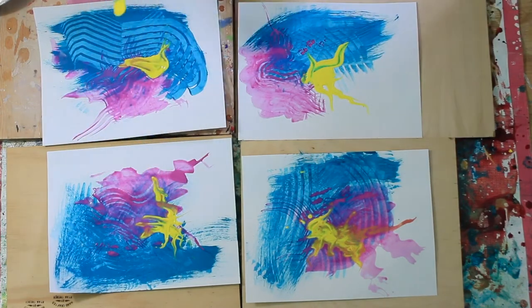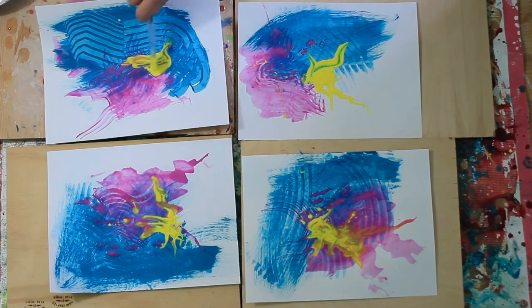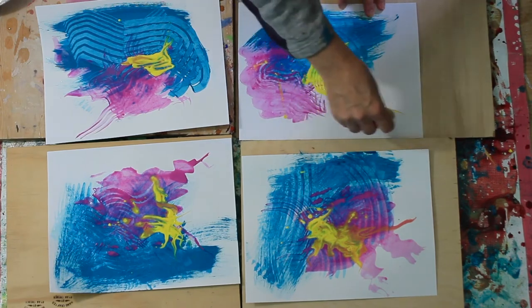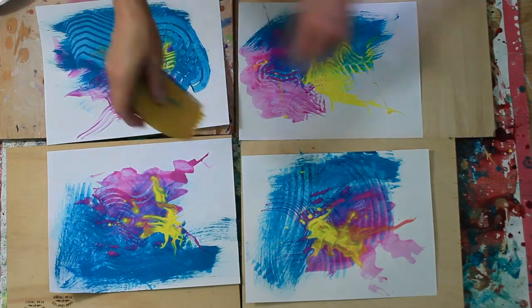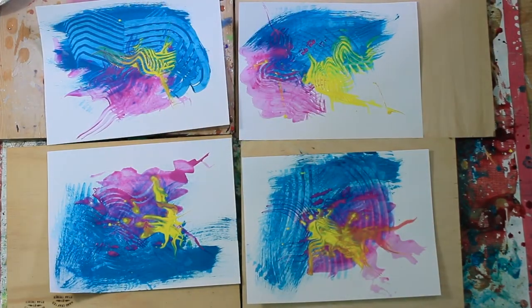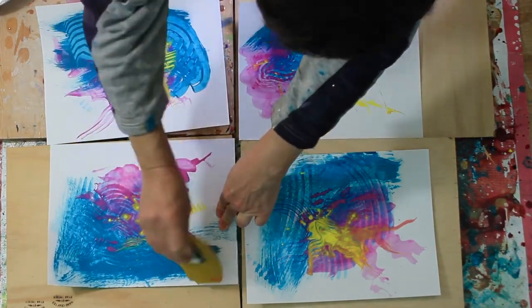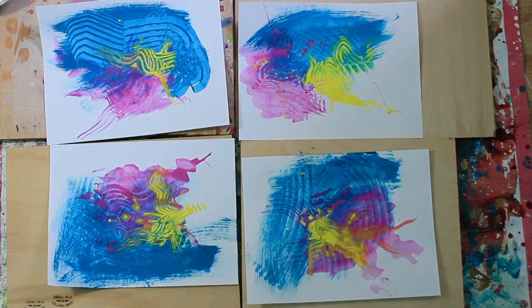In this stage, I'm just using pretty much the same value colors and contrasting colors. That way I can see how they work together. And in the next stage, as you can see coming up, I will use more value in the colors. And I'll do that by adding black and white to change the value of all these colors.